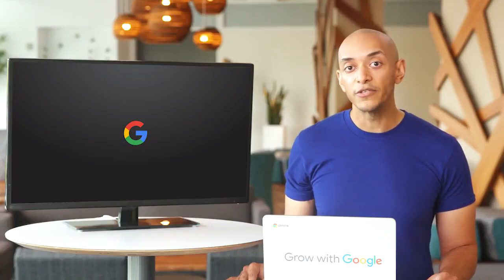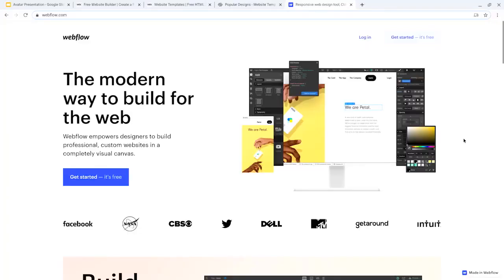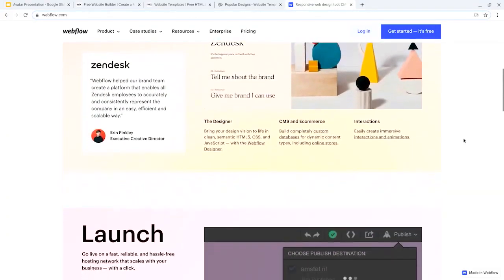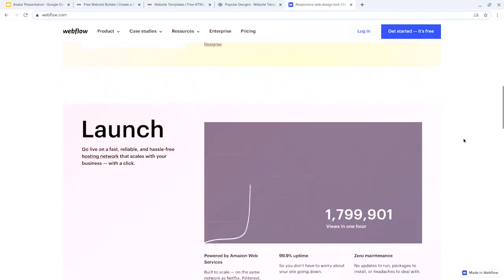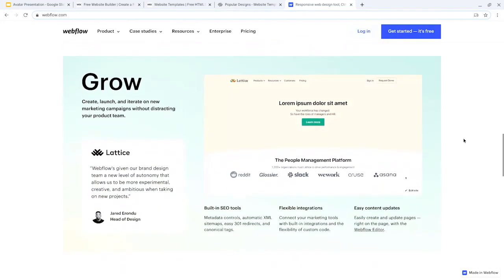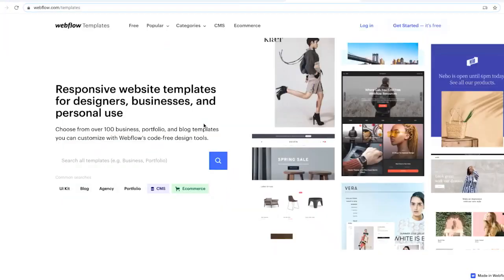Finally, Webflow is a well-known option among UX designers for its on-trend styles and layouts and high level of customization. You do need some knowledge of coding though. So if you'd like to practice your coding skills, Webflow might be a good choice for you.